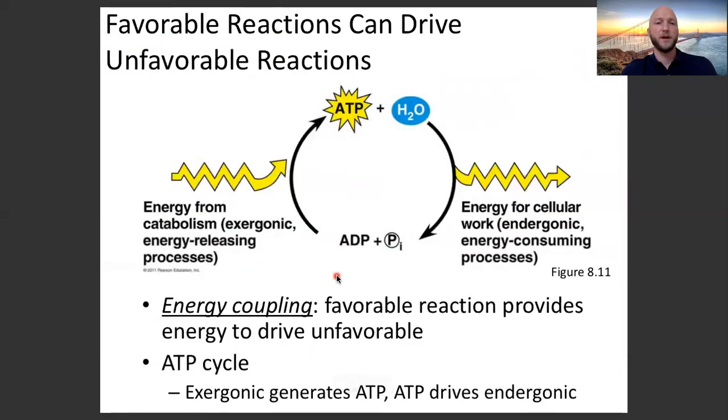So right here, ATP gets recycled. So this circle right here is another example of energy coupling, really. So we have an ATP molecule right here. We cut off the last phosphate and we combine a water molecule also, and we get energy for cellular work. We release energy and we're left with an inorganic phosphate and ADP.